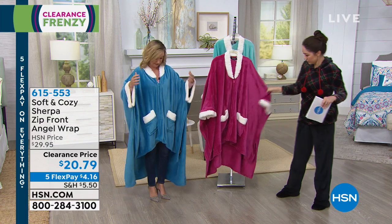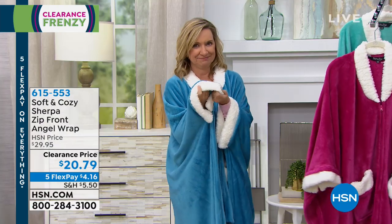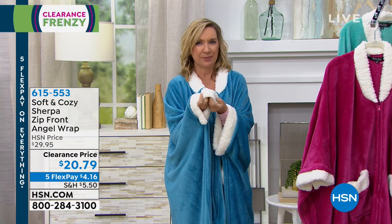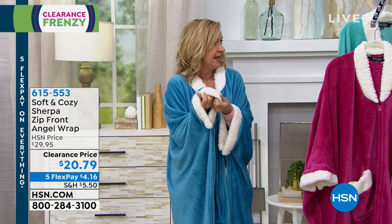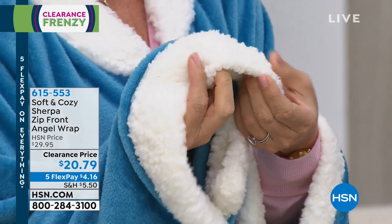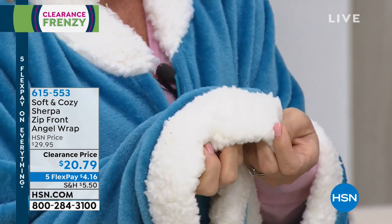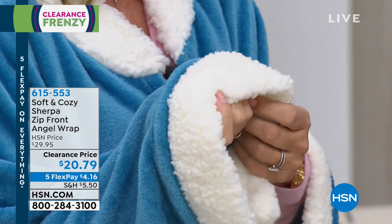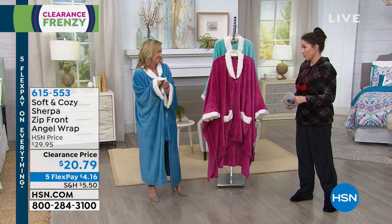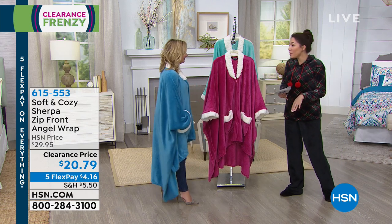Remember, it's got all the upgrades. It's got the zipper. It's got the tack sleeves. And most importantly, the Sherpa. If you've never tried our Sherpa, oh my gosh. It's like little soft cotton balls. It is so soft against your skin, and you've got that around your neck and around your sleeves. And beautiful. It's not that scratchy Sherpa, and it launders really well too. Well, that again is something that Soft and Cozy is known for. We want it to be easy. Yes. We want it to feel amazing.